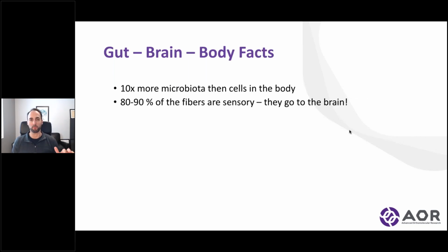So we know about the gut-brain axis. A lot of media and scientific literature experts are now starting to talk about it. One thing I wanted to share with you, a couple of key points that always strike me as I prepare for this presentation: number one, we have 10 times more bugs in our body than we have cells in our body. Just let that sink in. That should tell you a little about the importance of our friends inside our microbiome.